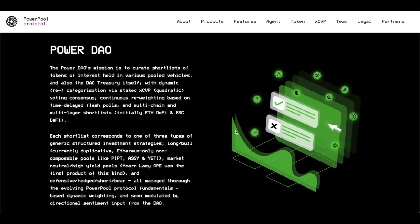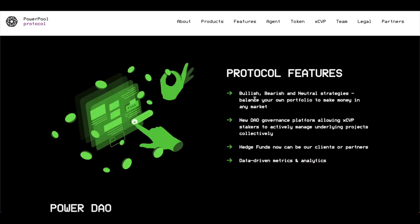So each shortlist responds to one of the three types of generic structures: invested strategies, long bull, currently duplicative, Ethereum only, non-composable pools like PIPT, ASSY, and YETI. Speaking of features, bullish, bearish, neutral strategy, balance your own portfolio to make money in any market. And a new decentralized autonomous organization governance platform allowing XCPV stakers to actively manage their underlying projects collectively.